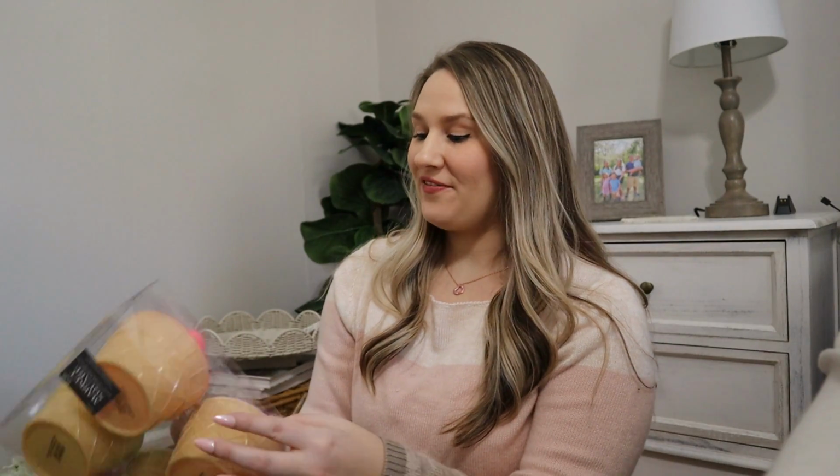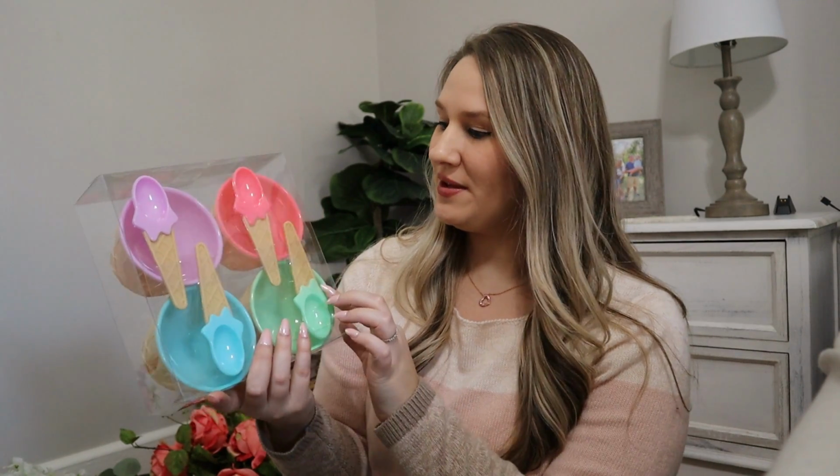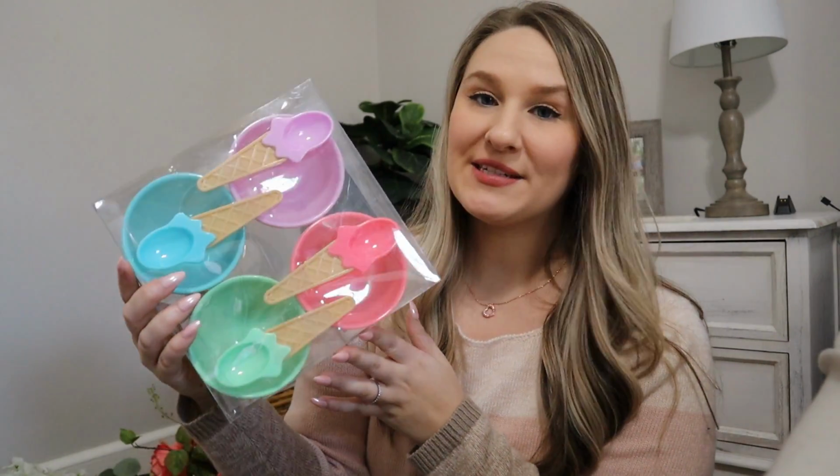For the kids, I found these. It's so perfect because I have 4 kids and there's 4 of them. These were $5.99, and they're little ice cream bowls, and they come with a little spoon so that we can have some ice cream and sprinkles.